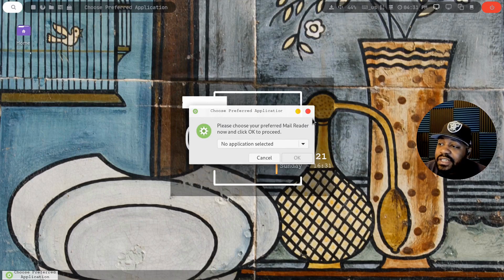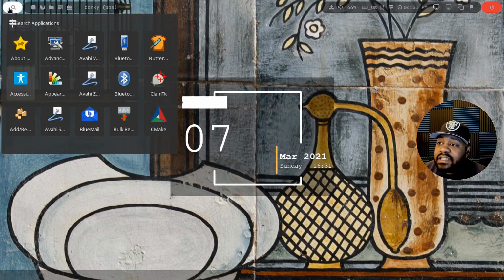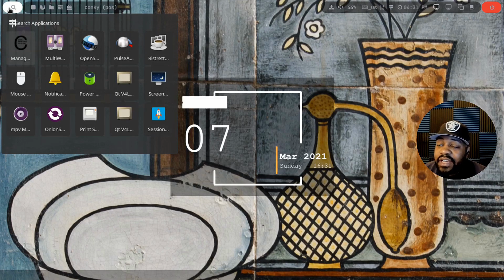Oh, that's the shortcut for it. So you have to specify which one you want to be the main mail reader. It could be Blue Mail, I'm assuming. You just have to go in and set it as a default mail reader, and it will open it up. And then right here is some type of manager. I'm not sure what that is. MPV player. Oh, so that's a video player right there.